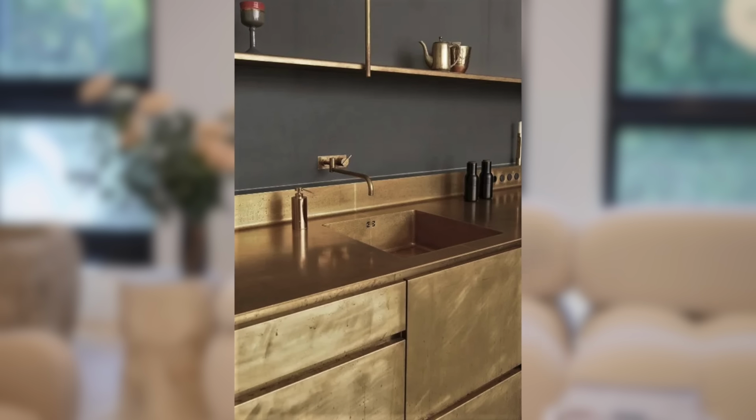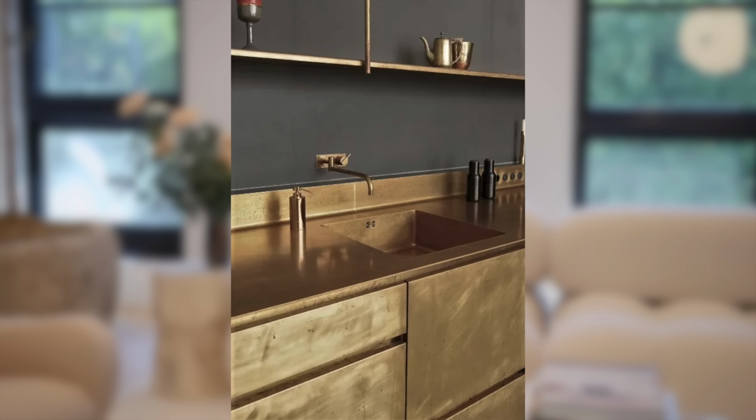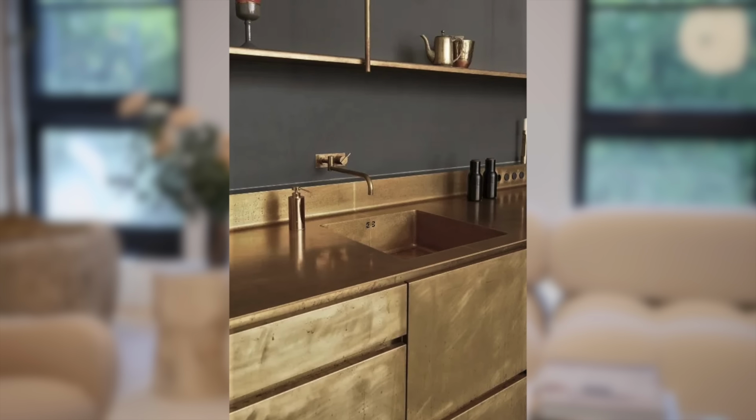The next material that is being used ubiquitously now in high-end kitchens is stainless steel. Stainless steel is great. Why? It doesn't have to be precious. You can just beat it up and you could let it patina, and you can just leave the fingerprints or wipe them clean as you wish, but it really is a simple application and quite cost effective.